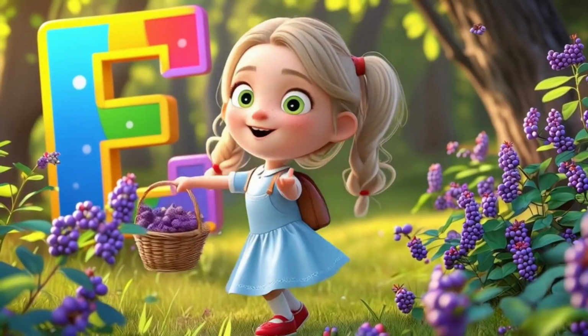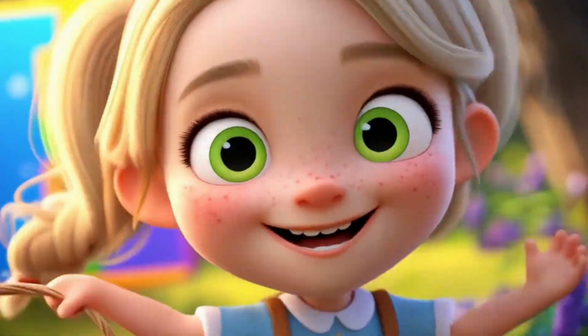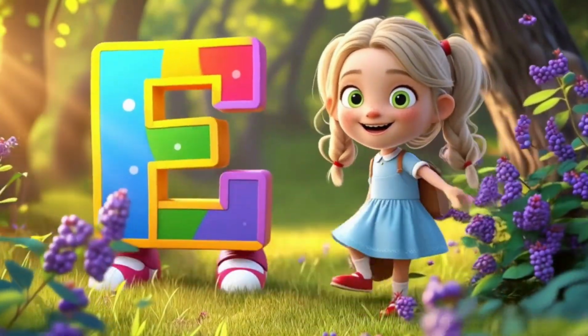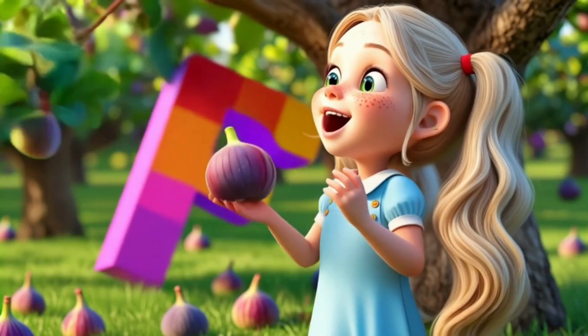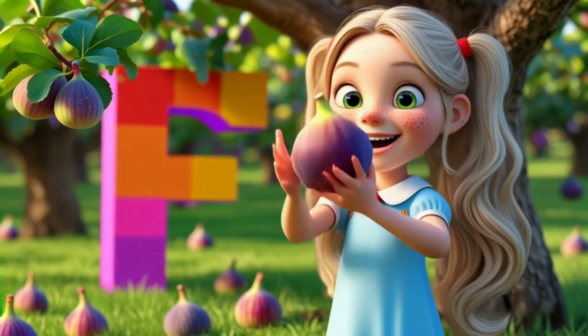E is for elderberry, purple and small, juicy and healthy, I love them all. F is for fig, soft and sweet, a chewy snack, a yummy treat.